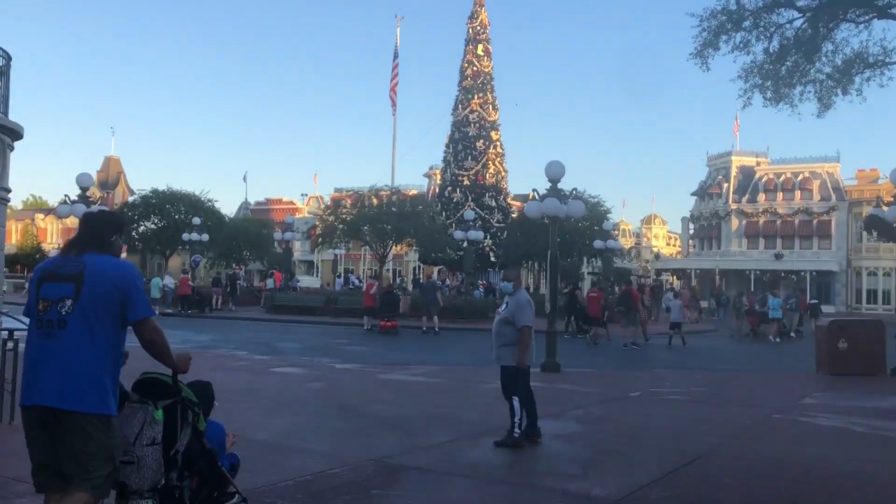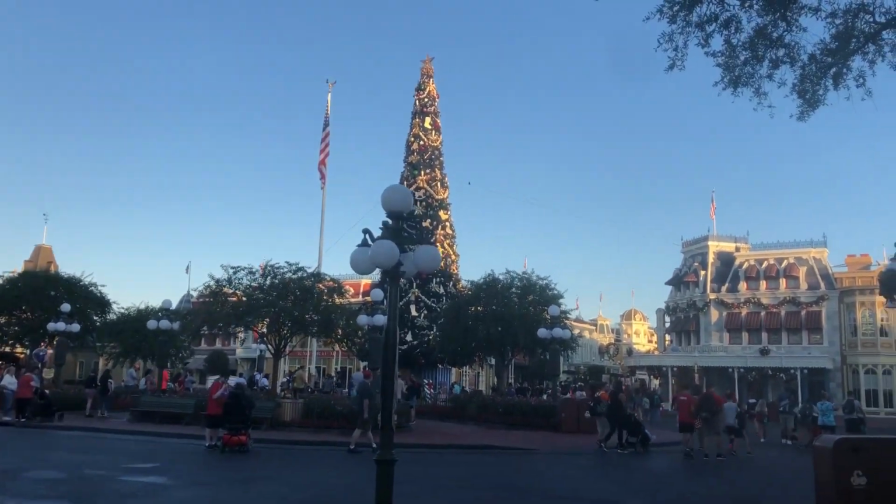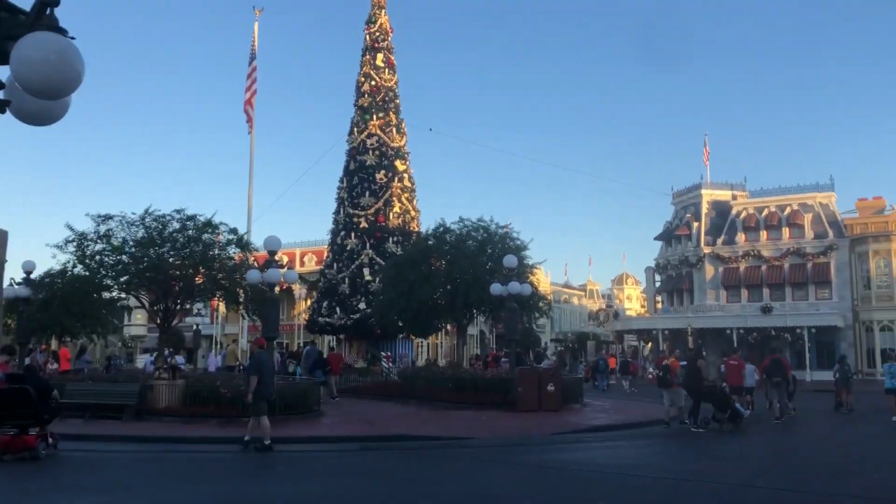We are in the park. Got our Christmas tree up already. It came up on November 1st. Holidays in the park, baby. This right here, this is my favorite part, when you come around the corner and you see the castle for the very first time. Every time.